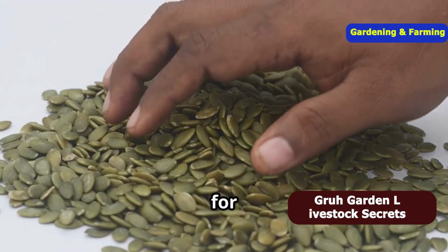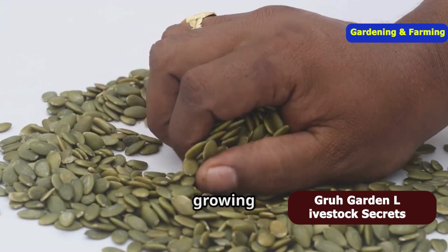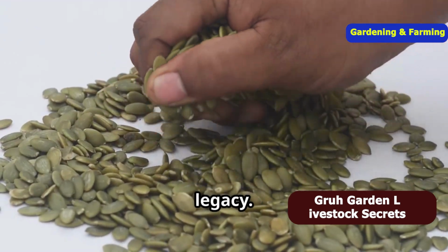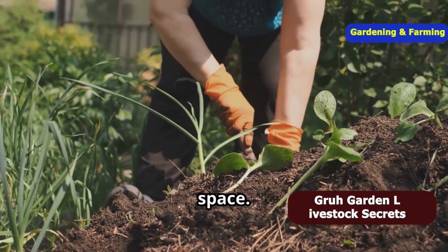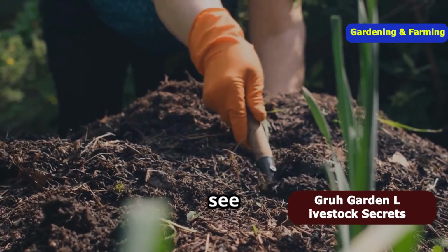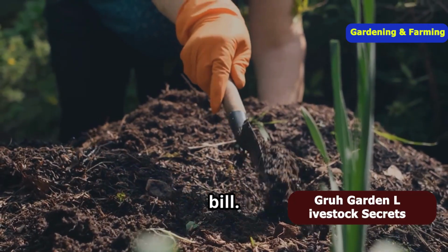Choose heirloom seeds for resilience and tradition. You're not just growing food, you're building a legacy. Even small gardens can fit a pumpkin patch. Get creative with your space. Start with a few seeds and see the difference in your animal's health and your feed bill.